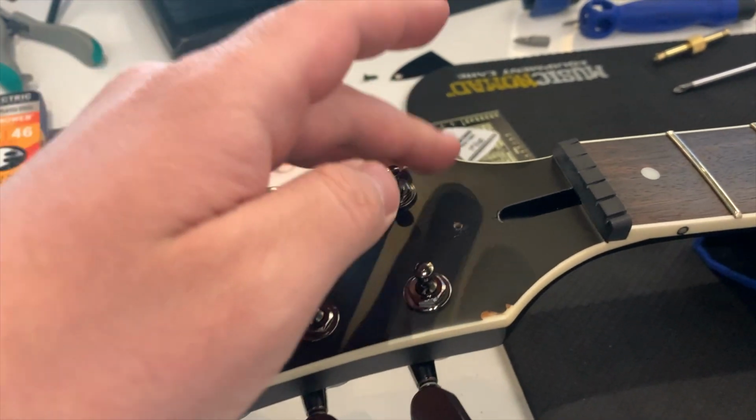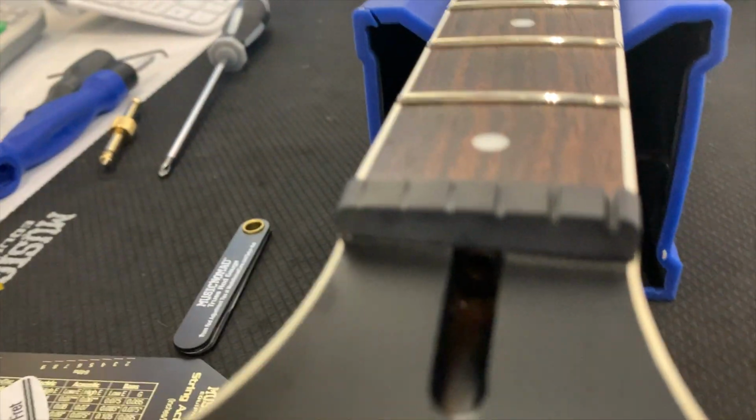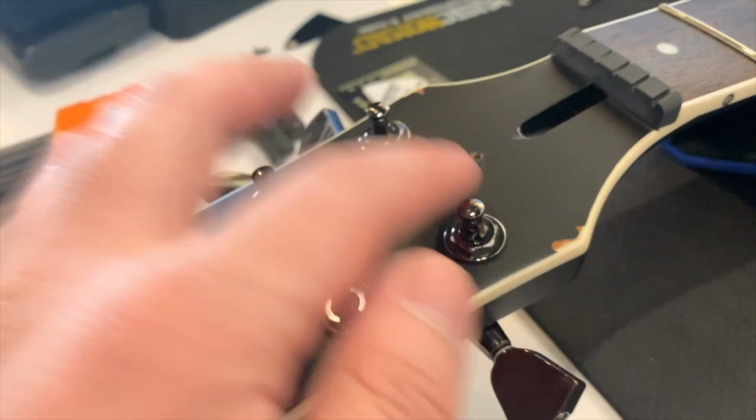I forgot that the headstock is also distressed, and it gave me a scare a couple of minutes ago. The truss rod is adjusted by an Allen wrench, and be careful with it because the finish is really fragile here, it might crack it.